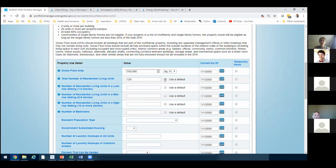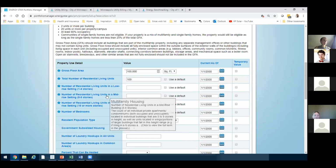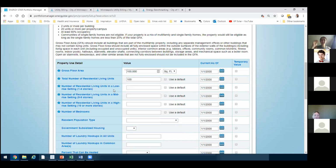And you can use that as the default for now, and when you find that information, you can come back and change it later. So most of you probably know the number of units in your building. So for a 100,000 square foot building, I'm going to have 100 units. A confusing part often is this number of residential living units in low, mid, and high-rise buildings or settings.